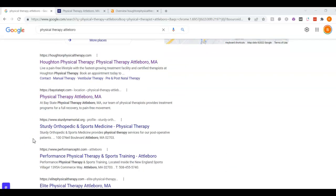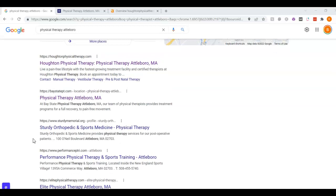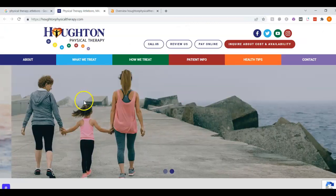The websites listed below, these are called the organics, and the same things apply. You want to be on the front page and really in these top three so that people are going to find you. Let's take a look at this first website here.